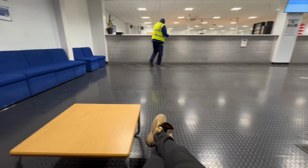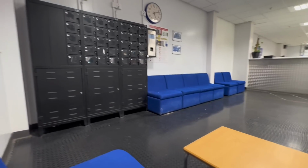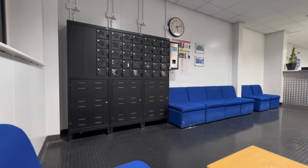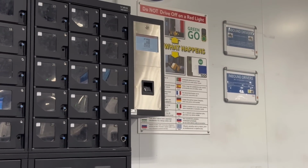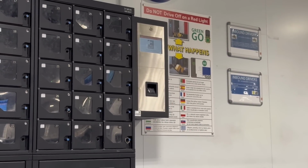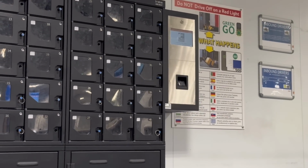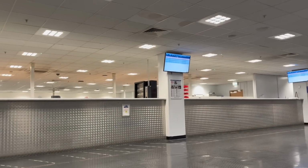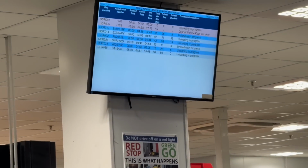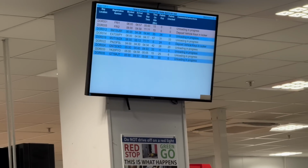So basically I am sat in this room. When you come into this room you have to put your keys in this locker. You put it on the screen and type in your reg, type in your bay number, the door opens for the bay and you put keys in there, and then you sit down and wait. As you'll see there, the bottom one is unloading in progress.